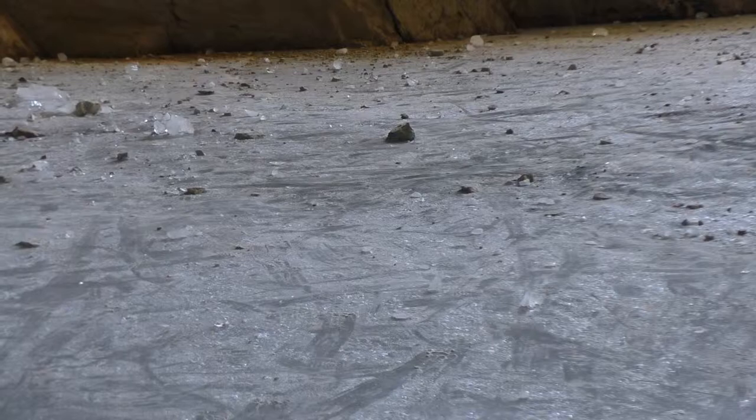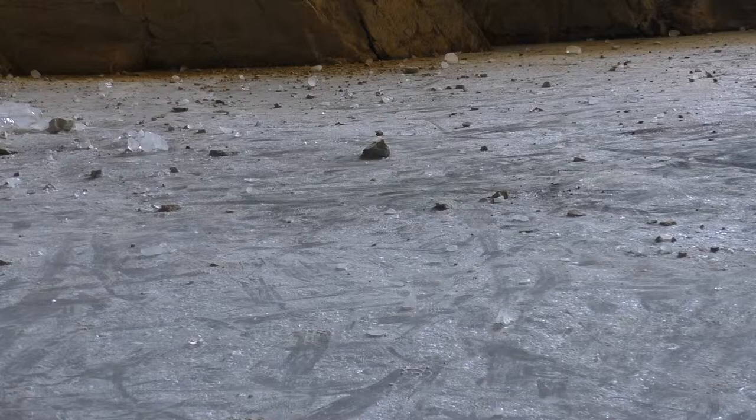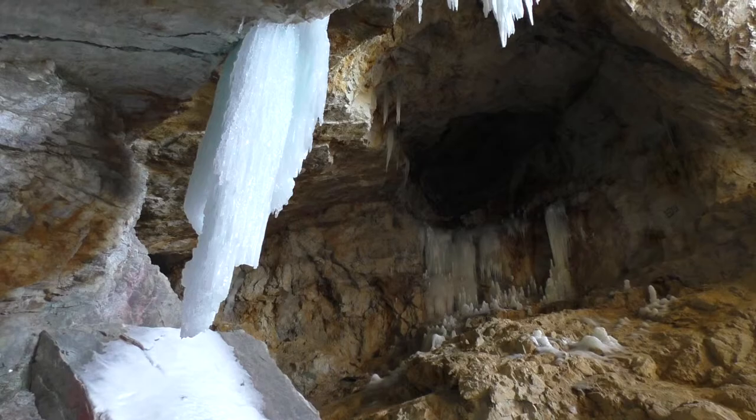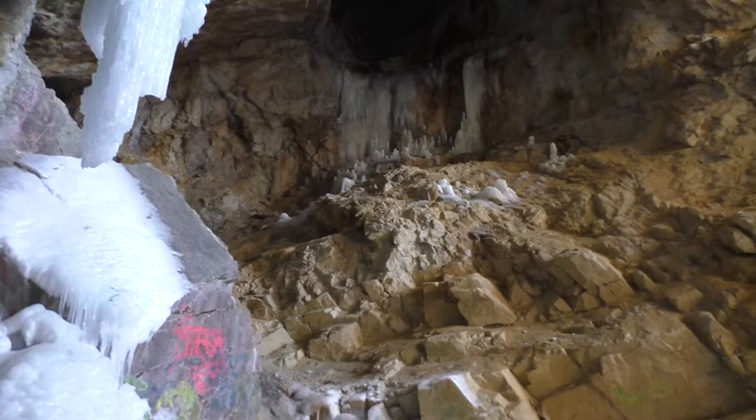I would recommend if you do come in here, wear a helmet of some kind. Also keep a lookout for the ice, but that breaks off and falls down too. The ice, though, does make very interesting formations up there in the back.